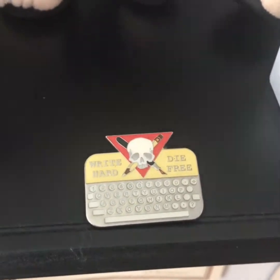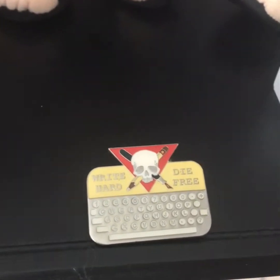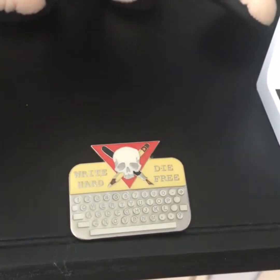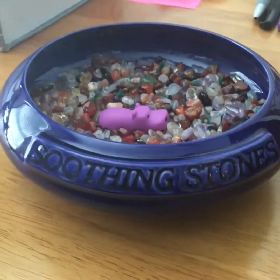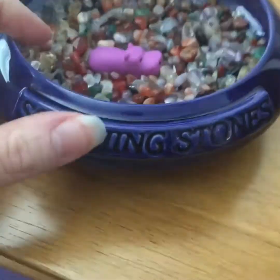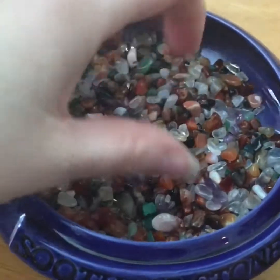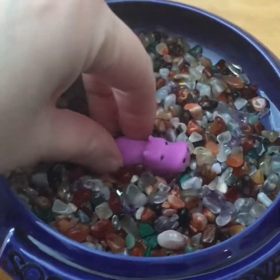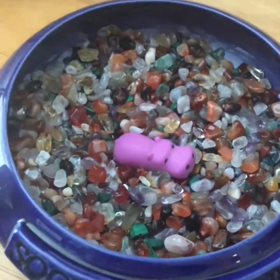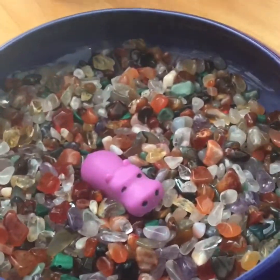My friend Liz found this for me and gave it to me. And I mean, do we really need to say any more about it? Fight hard, die free. Pretty much a life philosophy. This is probably one of the oldest pieces in the room, combined with one of the newest pieces. This is a bowl of soothing stones that are just little gem pieces that you can run your fingers through, and it's very soothing. But you'll notice that floating in the sea of stones here is a new little friend, a little pink hippo. Hippos are one of my favorite things in the world, and she has a lovely little home swimming in a sea of soothing stones.